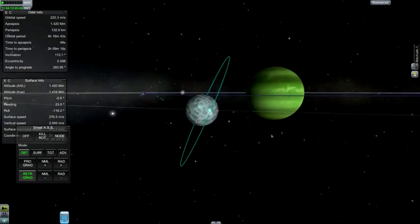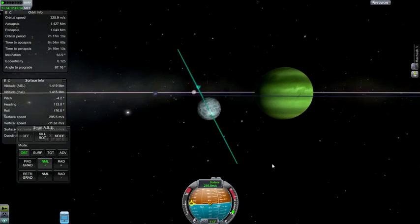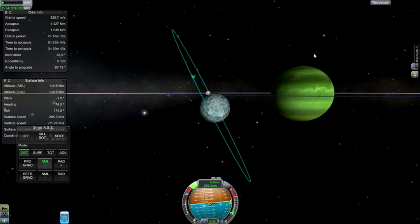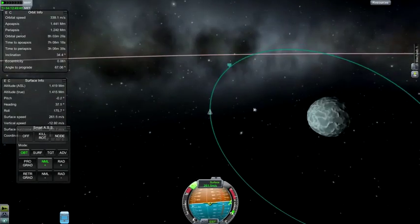It is really not great for fine trim maneuvers. I'm going to just try and put it into an equatorial orbit. And this takes a lot of small trims here and there, but ultimately it's possible.